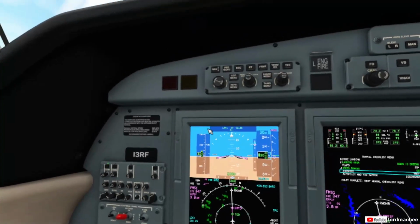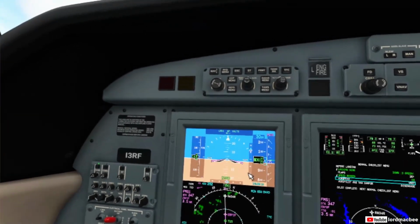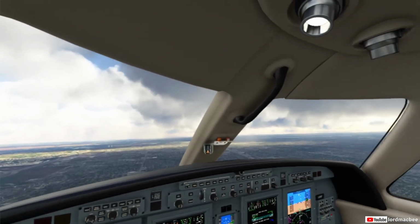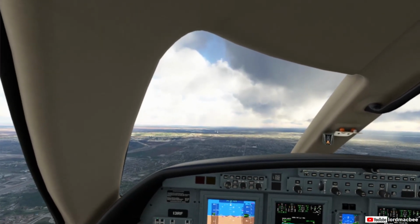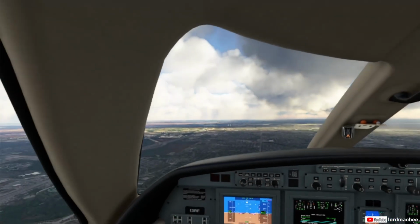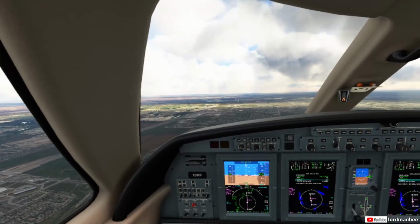Waiting here for the purple and the blue diamond to come down. Still a bit high on the glide slope. Right, so the speedway is just to the north end of the airport, straight ahead of us. We can't see it well from here, but it's one of these light patches on the ground. Down we go.